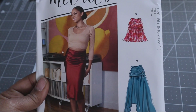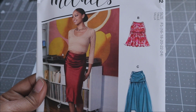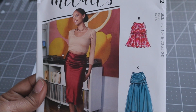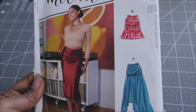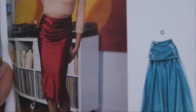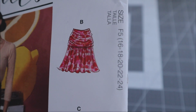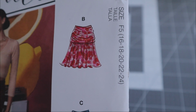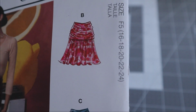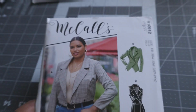I do not like all views, but I do like View B. I think I would go with View B. I would possibly sew View C. I'm not a fan of the straight skirt here, View A. Not a fan of that at all, but I am here for this. This is why I picked that up. And I would sew up a size 16, and I did get the range 16 to 24.